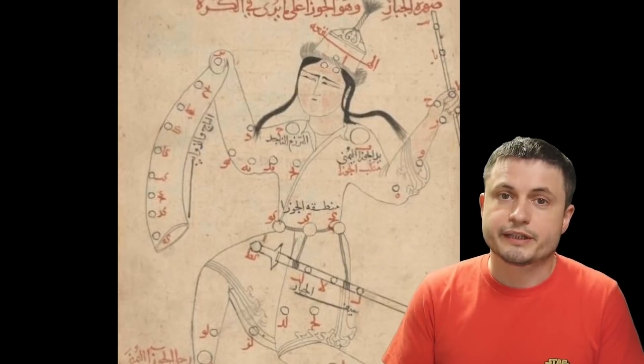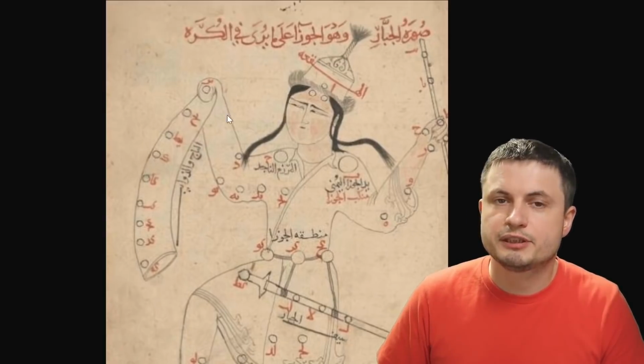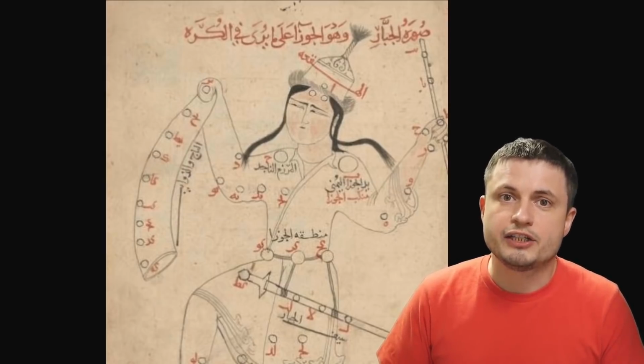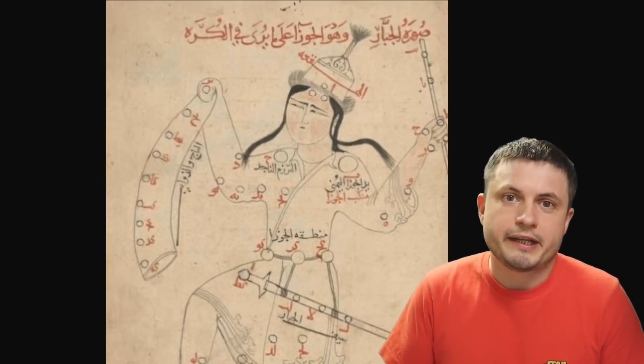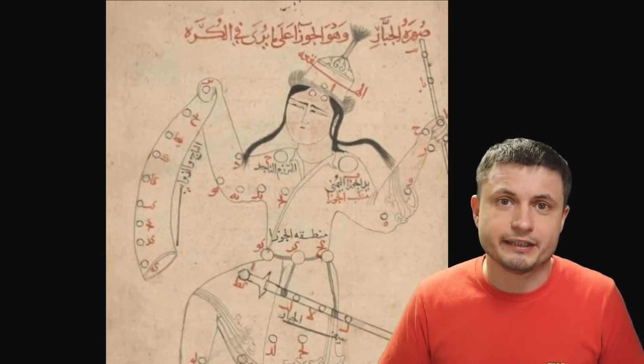Here's actually what Orion looks like in typical Western mythology, and essentially the bright star is his shoulder, or in this case, his hand. And it just so happens that the name written here, and specifically the name of this region right here, is Yad al-Jausa. Al-Jausa is the Arabic name for the Orion constellation, and Yad represents hand.